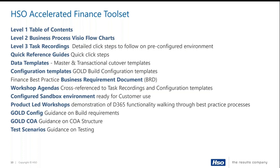This allows a connected view of progress as we go through the implementation. The configured sandbox environment is ready for customer use from week 1. This means that after every workshop, you can get your hands on the system, following the task recordings or the quick reference guide, and follow the steps we've actually shown you and talked you through.